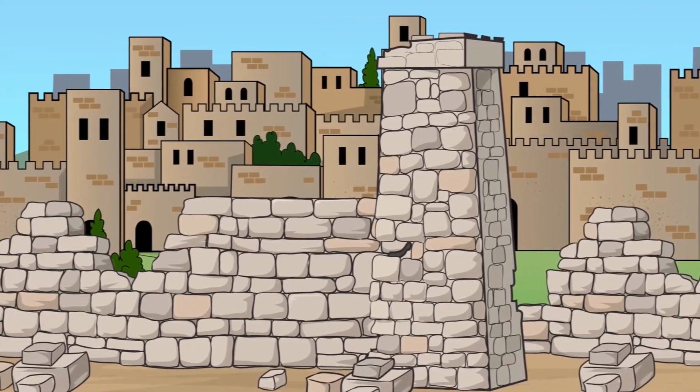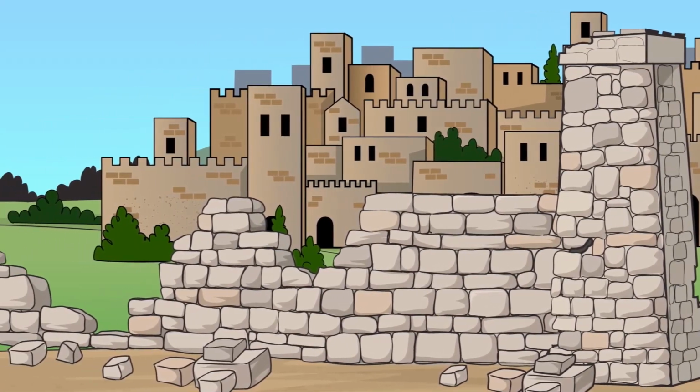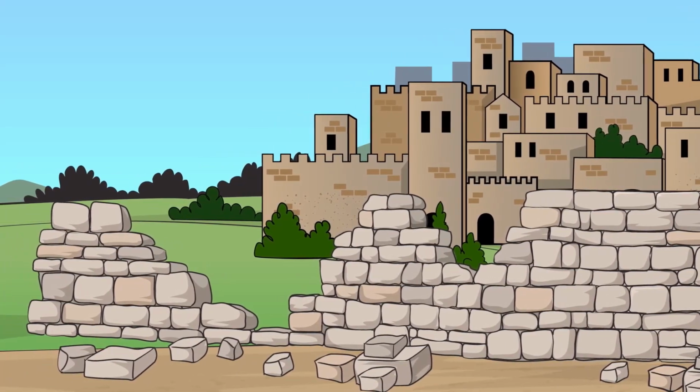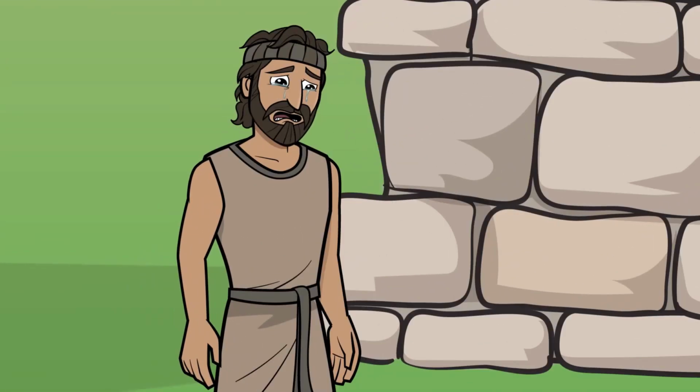The wall was there to keep people safe. The wall had been there a long time and had started to get old. There were so many holes in it that it did not keep the people safe anymore. It needed to be fixed. This is Nehemiah. He used to live in Jerusalem. When Nehemiah heard the wall had holes in it, it made him very sad.